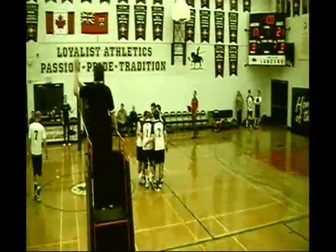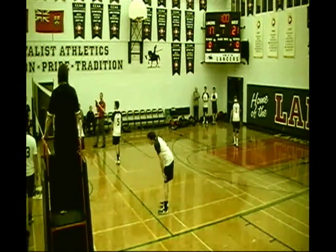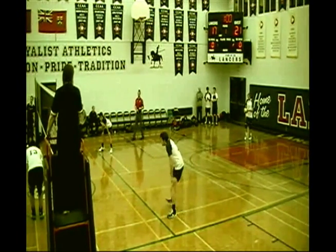Point for the Lancers. Well, a lot of scrambling back and forth, but no one was able to attack at the net. We saw a lot of back row hits, and neither team was really able to get any of their offensive players in the front court going on that one. Makes it a bit easier on the defensive and the blockers.